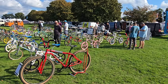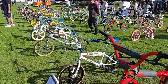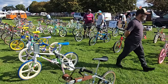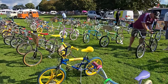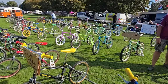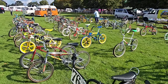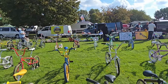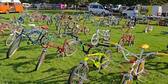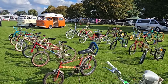Right, we've got a bike display on, so let's have a look at some of these. You've got the old Skyways and stuff. I don't know much about bikes. I'm not going to film all these bikes for you, but yeah, they've got a nice bike show going on. There's these trophies over there. It's like a bike show and shine competition they've got going on over here, which is kind of cool. They do this every year at Retro Dubs. They were about the cars and the bikes at this show, so it's all good. But yeah, that's enough of the bikes.